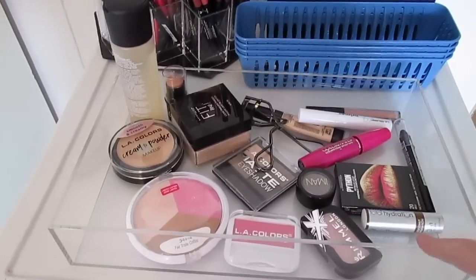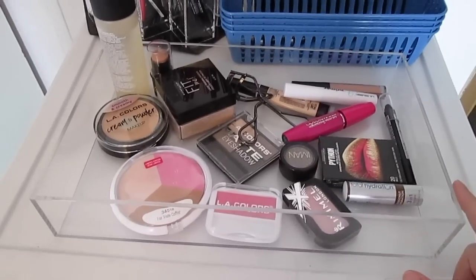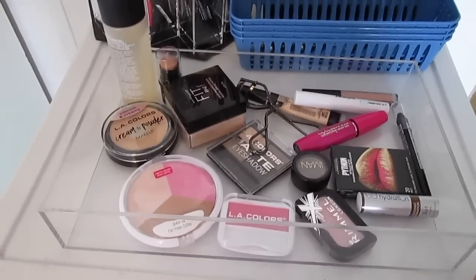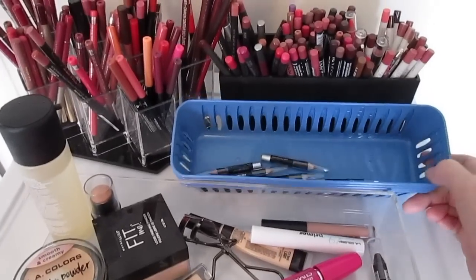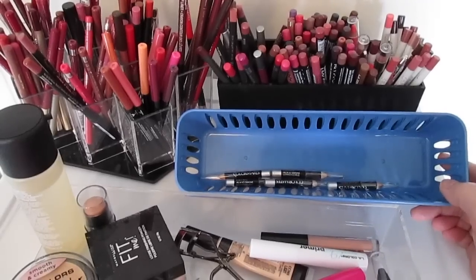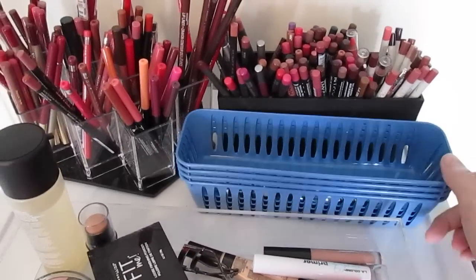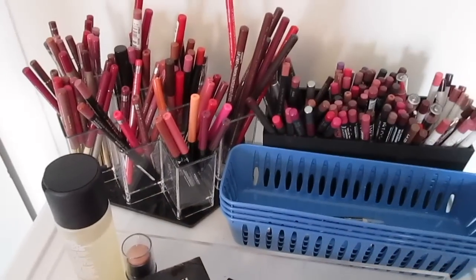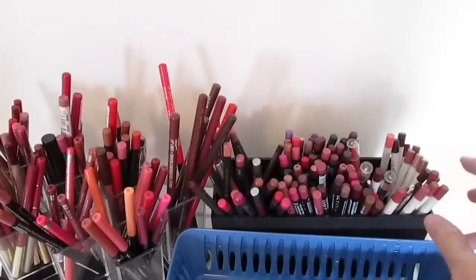Some of these items I use repeatedly day after day, but some of them, and usually a lot of them, get switched out. And then behind that I just have some baskets, and right now I have those little ColorMates nude lip liners that come with the ColorMates lipsticks because they don't fit in my regular organizers for my lip liners, which is what I have here.